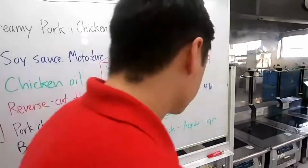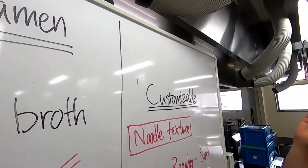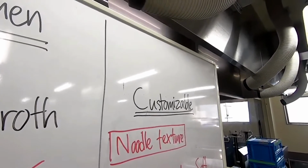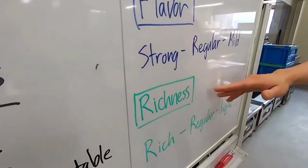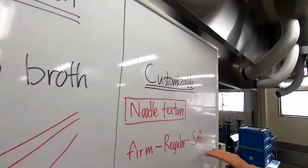Okay. So the next unique characteristic of Ie-kei ramen is that it is usually customizable. If you go to an Ie-kei ramen shop and order your bowl of ramen, they'll usually ask for 3 things: noodle texture, flavor, and richness. For the noodle texture, you can choose firm, regular, or soft.